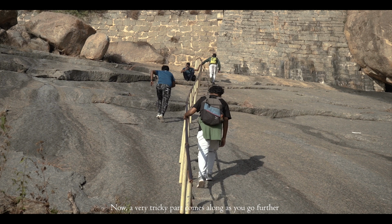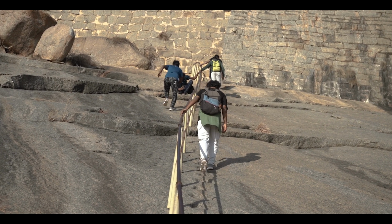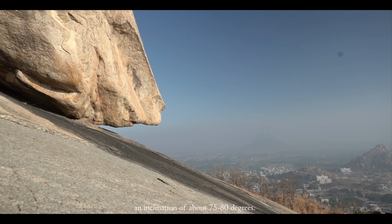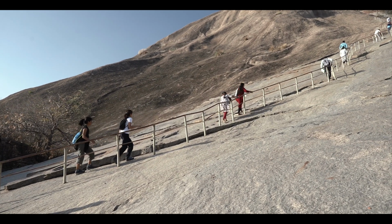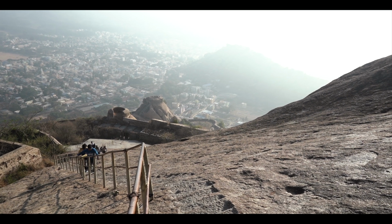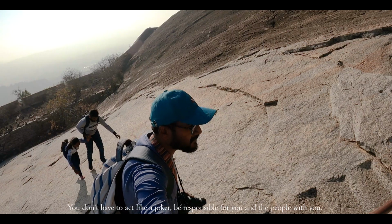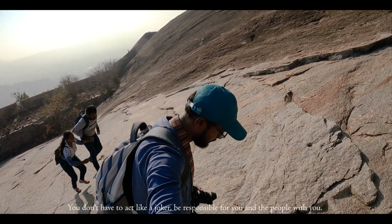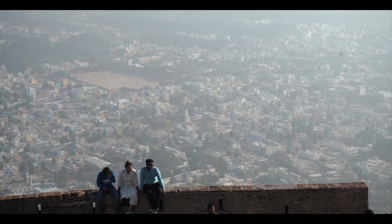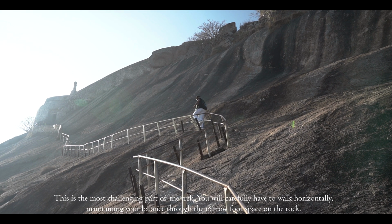A very tricky part comes along as you go further. An inclination of about 75 to 80 degrees. You don't have to act like a joker. Be a responsible guy for you and for the people with you. This is the most challenging part of the trek. You have to be careful.